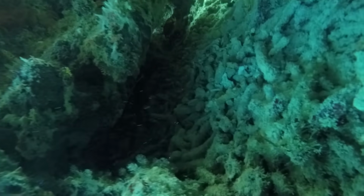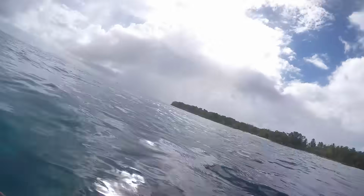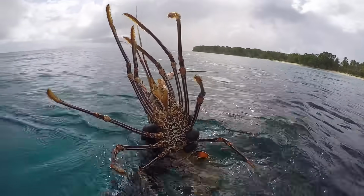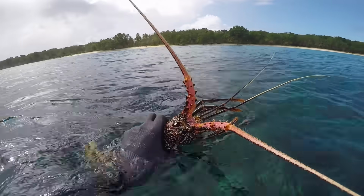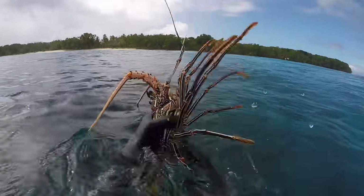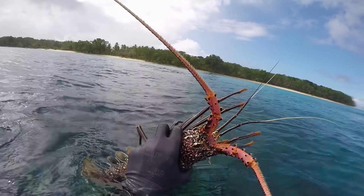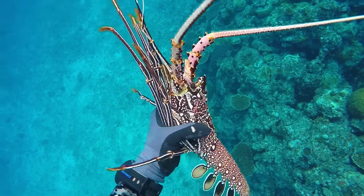Look at that beautiful coastal Vanuatu cray. Look at the pinks and purples on him. Wow. Crew's gonna be stoked. Oh, those colours are sensational.